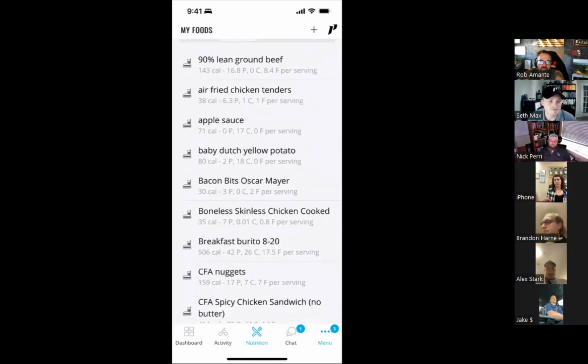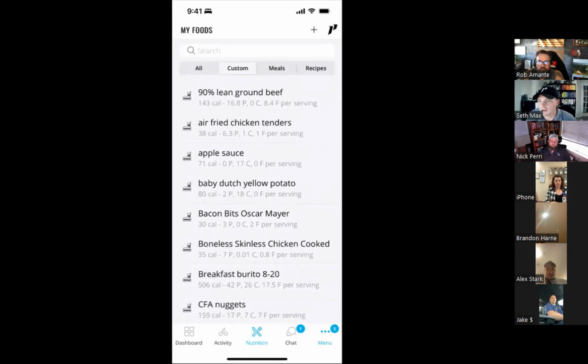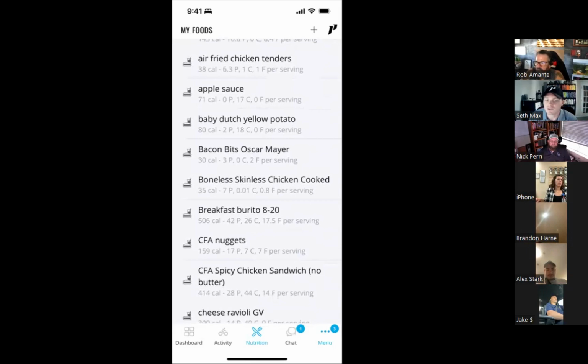Chick-fil-A chicken nuggets, right? One nugget is X amount of calories. I believe those macros are actually 5 nuggets. But I couldn't find the exact one I wanted in the app, so I went and created my own. Same with the spicy chicken sandwich I get with no butter on the bun, because you can do that in the app. And those are the macros for it.